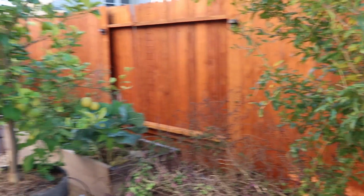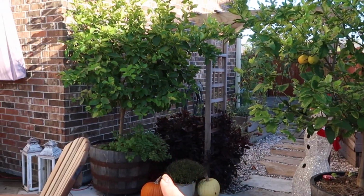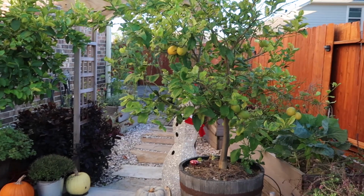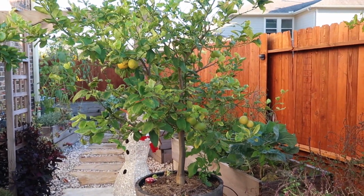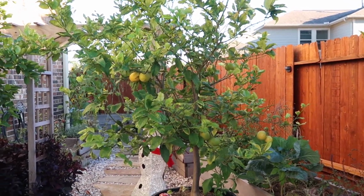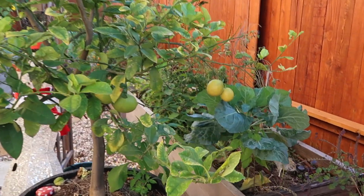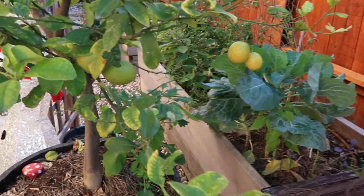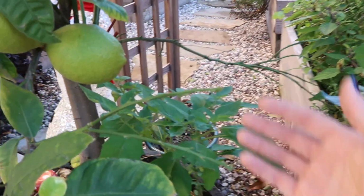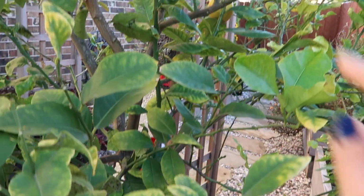And then coming over here, we've got my other citrus. We got the lemon and the lime. The lemon struggled a bit. I think it's coming back. I need to prune it pretty heavily, but I'm not gonna do it in the winter yet. I do have quite a few lemons that are growing. Some of these are really big. Like, look at this size. It is ginormous.